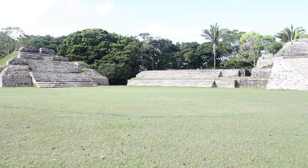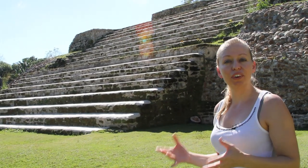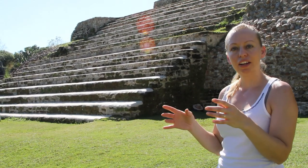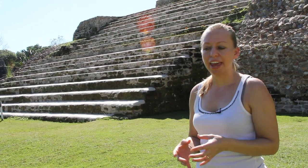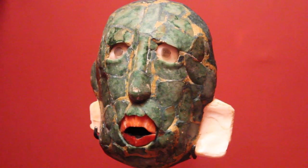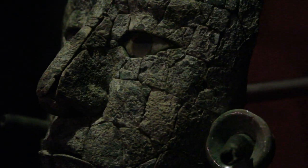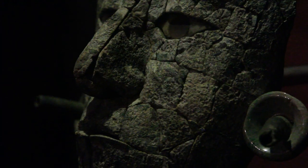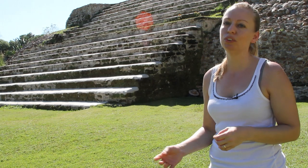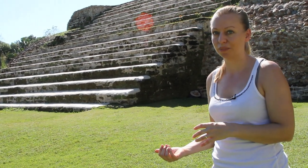I'm standing in front of the Temple of the Green Tomb, and it's named as such because inside the pyramid is the tomb of an important person. And archaeologists actually found a cache of over 300 jade objects. And they found a group of smashed codices, which are Mayan books that are made of bark and folded up accordion style. And inside the books are usually written in hieroglyphics the history of the community, religious practices, or information about the person who's entombed there.